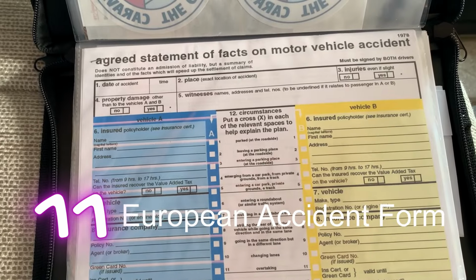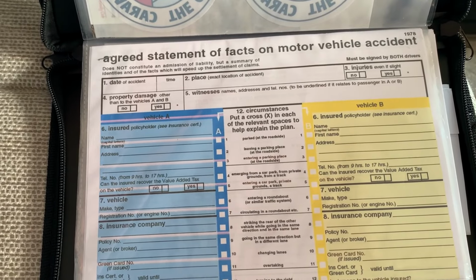Not mandatory, but a good idea is to search on the internet and download a European accident form. A lot of European drivers will have them as well, so if you were involved in an accident, you both complete certain parts of each other's document, then it all helps sort out what is going to be a bit of a minefield over the coming weeks.